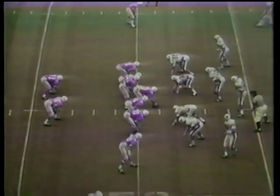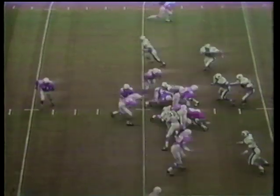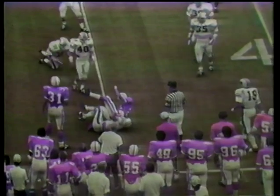Howard, pardon me. Chip Howard from the famous Howard family. Out of the lineup now, Chadwick back in from the 49. 9.5 minutes remaining in the ball game. Here's Chadwick getting more yards.